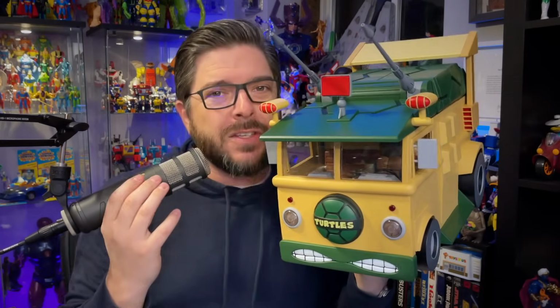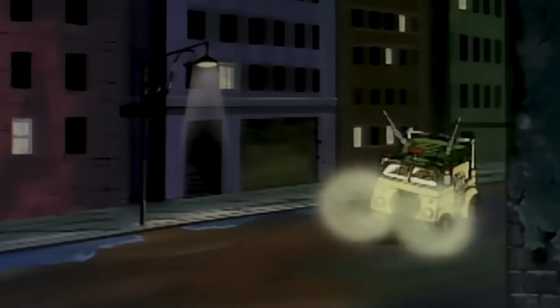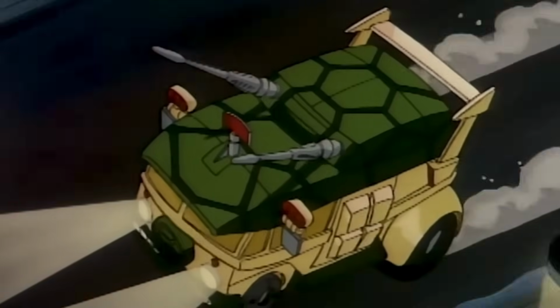That being said, the renders as well as the NECA van that we have in hand just feels way too boxy to me. Now, I know there's frames in the cartoon that would show it looking boxy like this, but I don't know, just in my head, maybe it's a bit of an influence from the Playmates van, but also in the series, you can see it had more of a curve to the front of it, and it wasn't so much of a box.